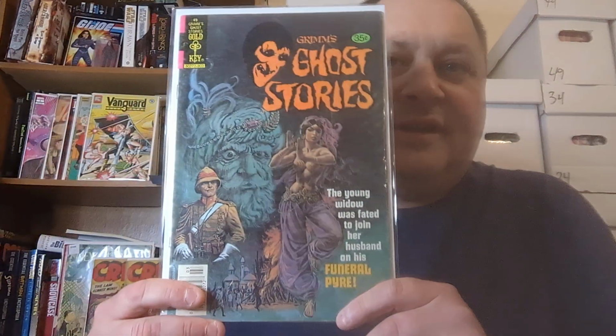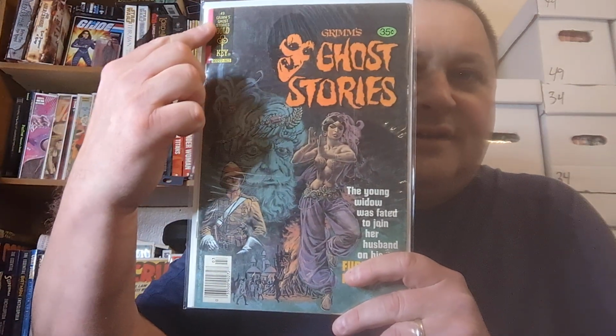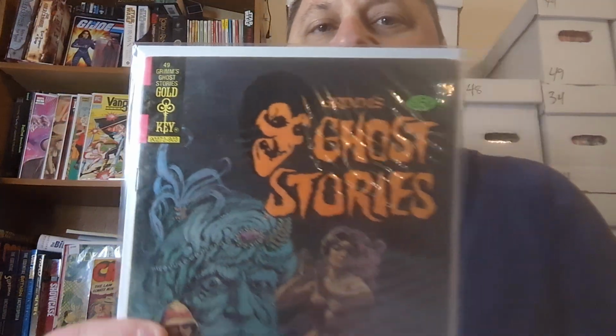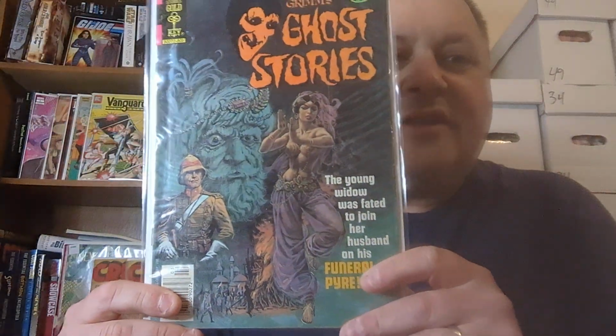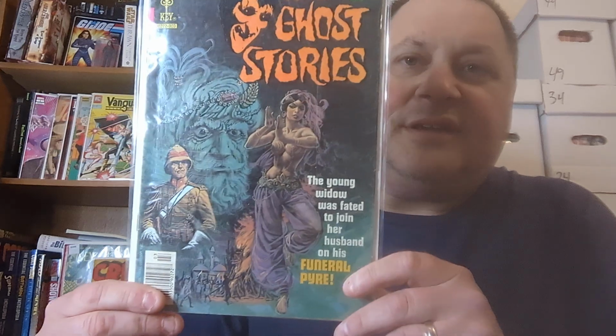And here we go with issue 49. By this point, they were actually starting to put the numbers on the cover up in the top, so if you can see that there, I don't have to use a sticker on this one. This one is 78, I believe. No, sorry, March 79. So as I said, we're getting close to the end of the run here.